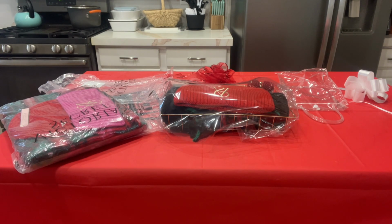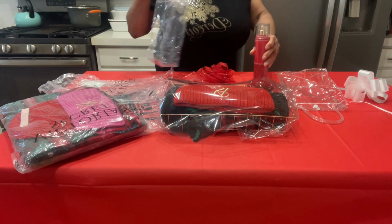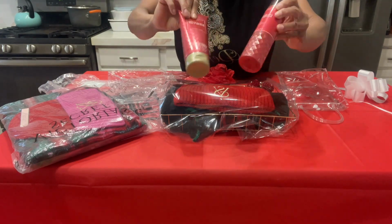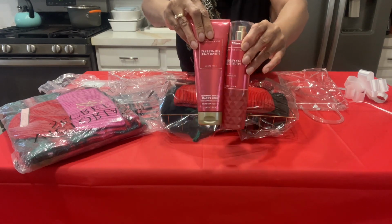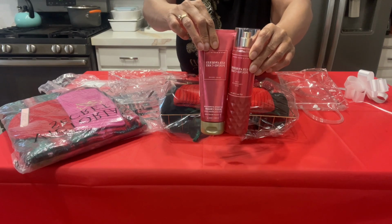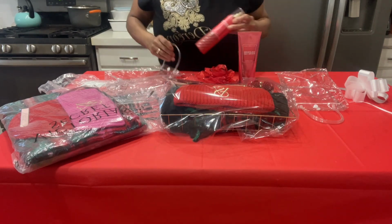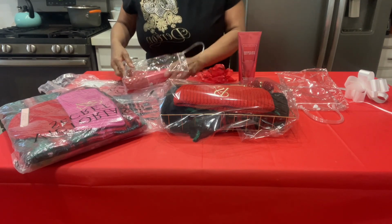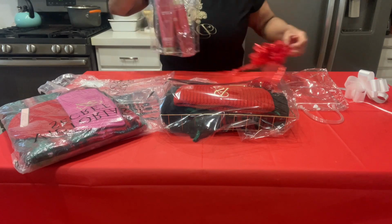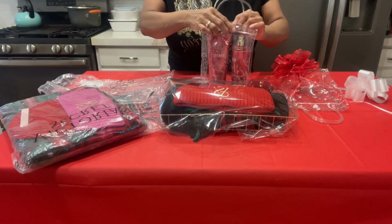Now, this is just for demonstration purposes, guys. Victoria's Secret has this type of lotion and body spray, I just can't dig it out right now in a red tone like this. This is Bath and Body Works. But you take your gift, instead of trying to put everything together, you can make your own little vignette on a table.